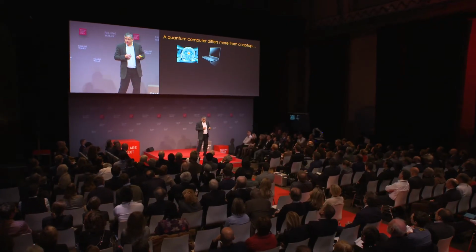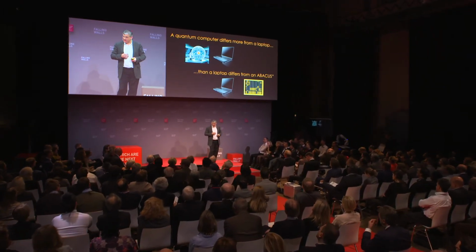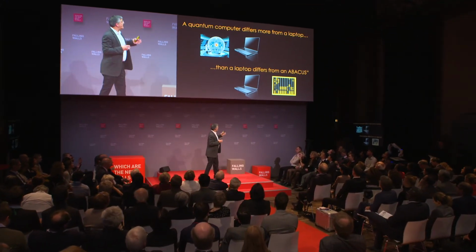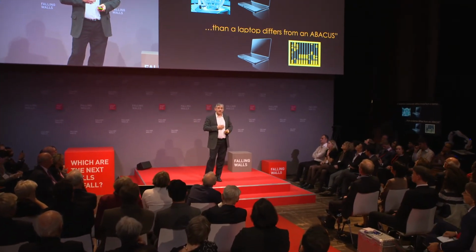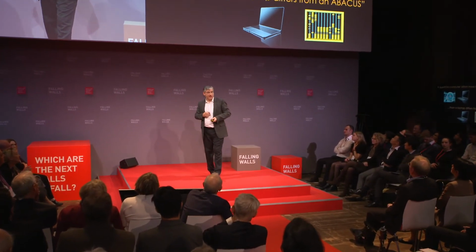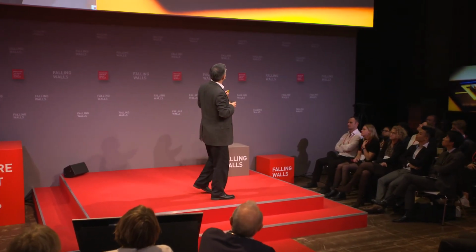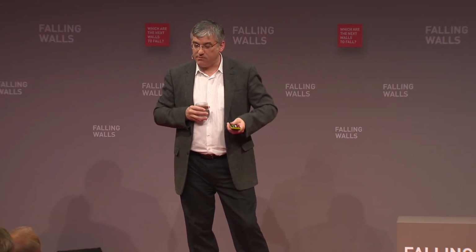Quantum computers are said to be more different than our current computers than those current computers are from an abacus. And the reason is, an abacus and a laptop are the same, they follow the same laws of computing, even though one is a lot faster than the other. So there are exotic hardwares to build these quantum computers. The one I work with most is based on individual atoms, and these atoms are levitated above a chip.